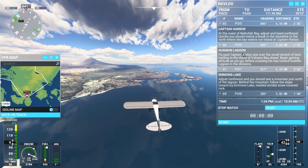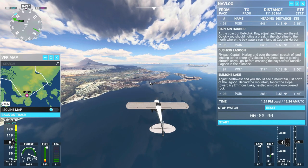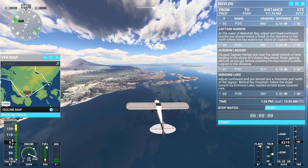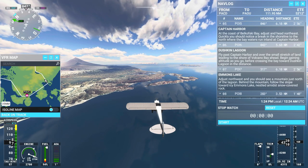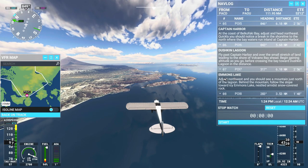We are just about to reach Dushkin Lagoon, I'm pretty sure. That would be this right here, and that's this point. And then we are going to be making a hard right and flying towards Emmons Lake.